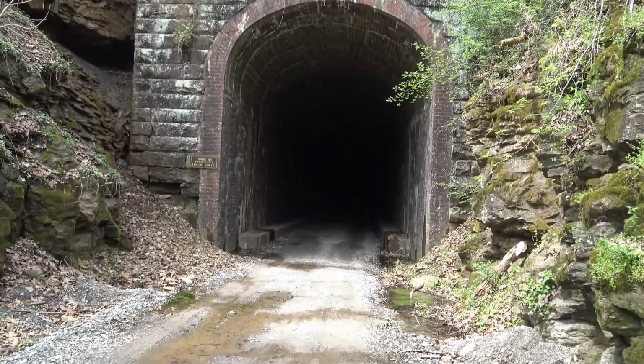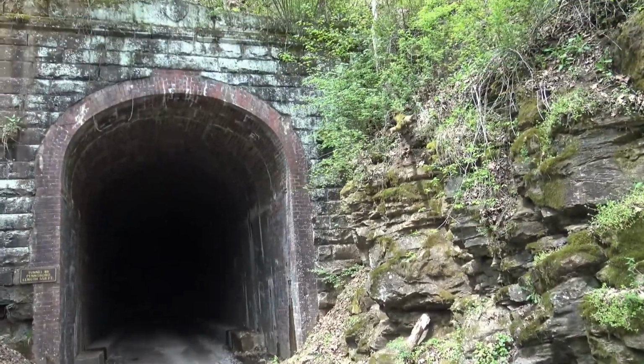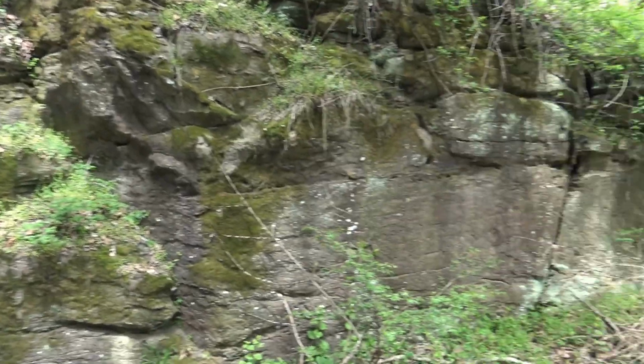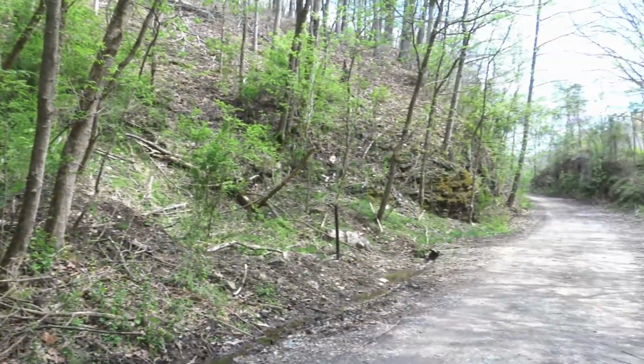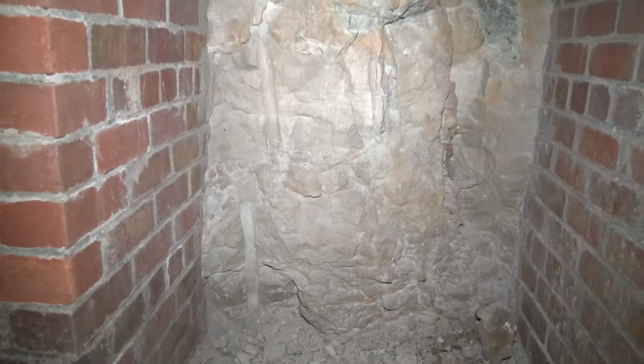This is the east side of the west tunnel. And there again, it's just carved right into the rock. You can see the drill marks there going down vertically. They bricked right up to it.